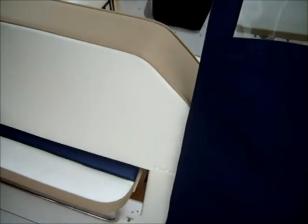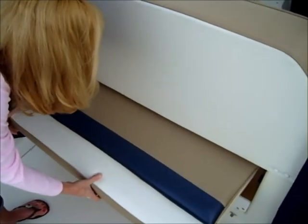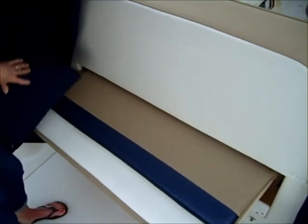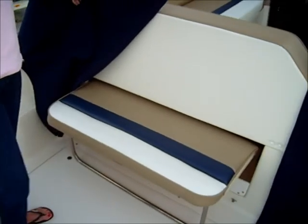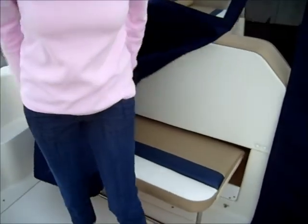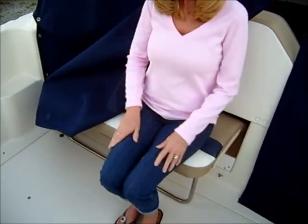Oh, and we also have this seat that pulls out. My dubious model, Miss Bacon, will demonstrate. I'm the first mate. Oh, she's my first mate, only mate. All right, have a seat. So this is a hideaway seat. So I can go fishing. So we can go fishing.